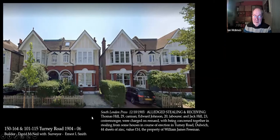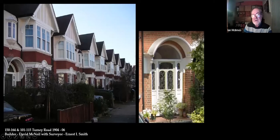McNeil didn't. Looking at the correspondence he has with the estate, he's not a very confident builder. I think his houses are quite nice, and if you know them, they are different in plan because they don't have that long leg out the back, which makes them quite dark. So these are actually very light. These are far more modern. And this is a note, alleged stealing and receiving, people nicking stuff off building sites. They used to do it then, just as they do today. William James Freeman was obviously the roofing contractor with the zinc. But anyway, these are David McNeil's houses. Here's another shot. Again, fine door surround, all kept in good condition.